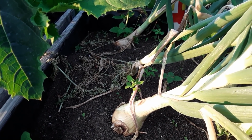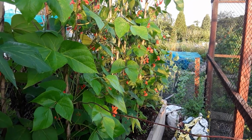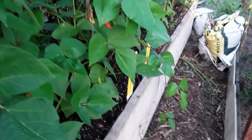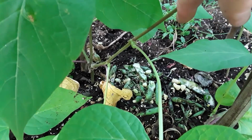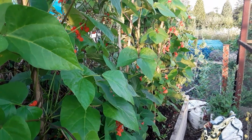And they've also been very busy amongst my bean beds. On the other side we've got the field beans, and whilst I was watering, etc. Oh, where are we? Let's see. There we go. They've been having a party.